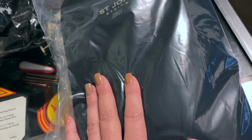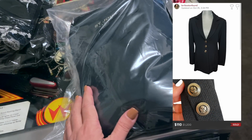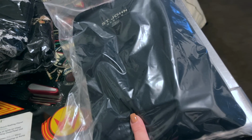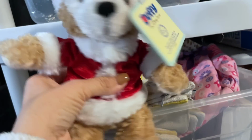I also opted to not send it to The RealReal. I don't even know if they're taking St. John these days. I had this listed for $150 or $160 and someone offered me $110, and I think I only paid $8 for this blazer. So very good sale.